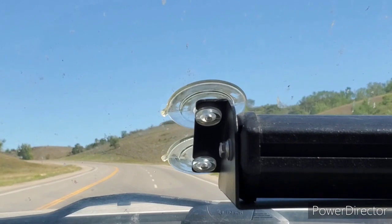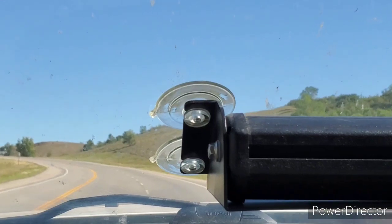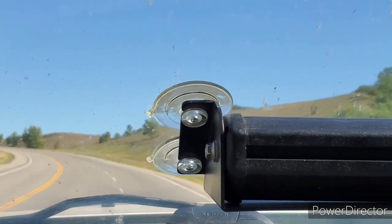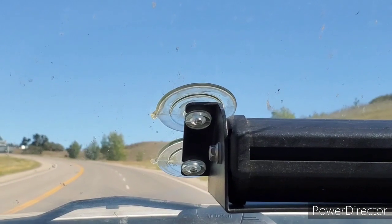Well, that was an interesting endeavor, guys. Getting out of that gas station was a little bit of fun. And here we are, we're on highway 35 going north of Fort Qu'Appelle, Saskatchewan, just going up the valley here now.